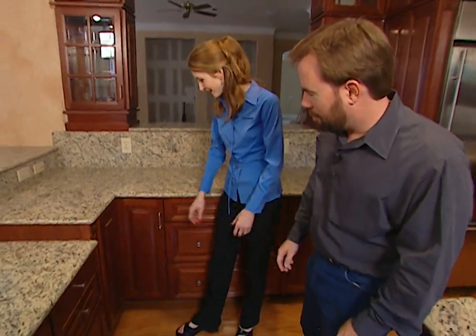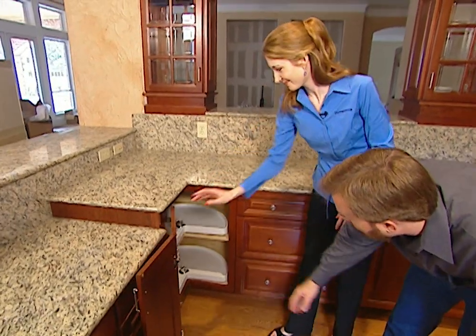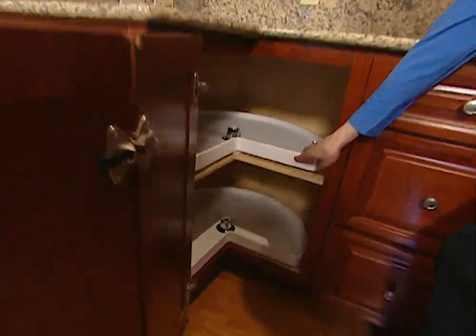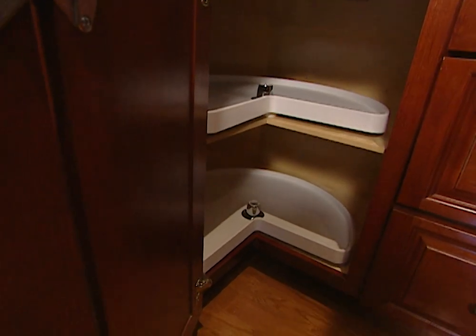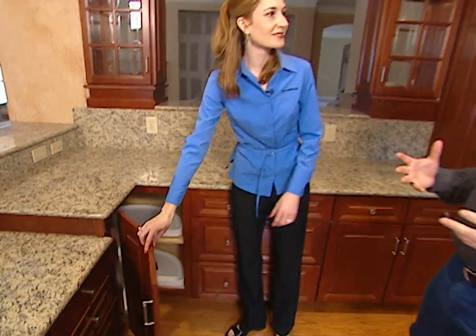I noticed today you have good use of the space even in the corner. Show me what you got there. Yes. Great use of the space in the corner. I mean, we'll be able to reach everything with these Lazy Susans in here, won't we? These are wonderful because they maximize all of your space and it really personalizes your organization. Yeah, I like that a lot.